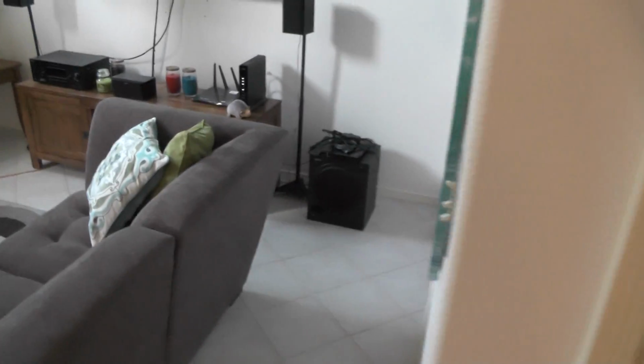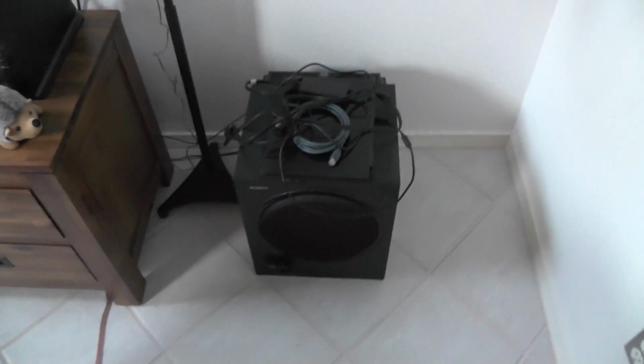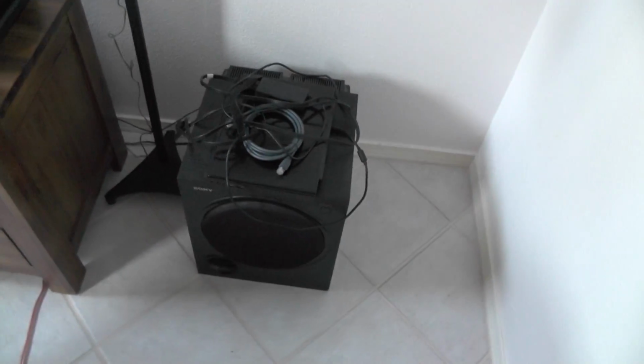Alright, so moving on. There's the subwoofer for the bass. On top of that is my old Alienware laptop. And the reason that's down here is because if I ever need to do any serious work when I'm in the living room, I can't really do it on an iPad. iPad websites don't load properly. A lot of the times it just doesn't work. So I do have the spare laptop down here in case I ever need to use it, which is why I have an Ethernet cable and everything there.